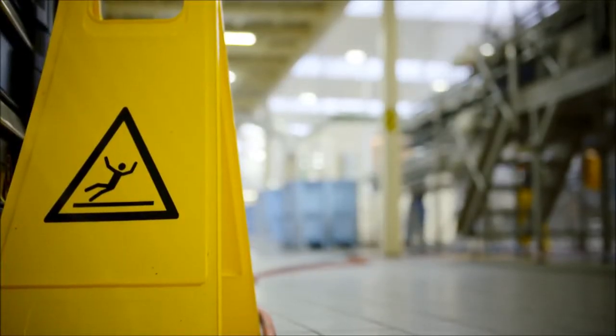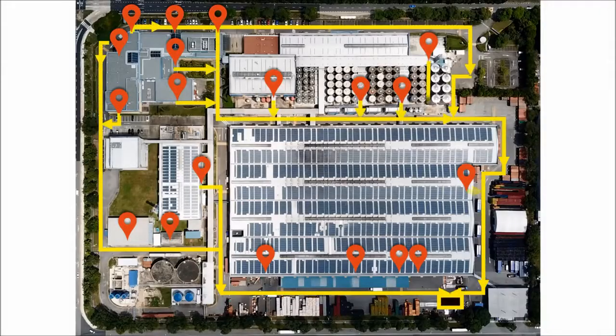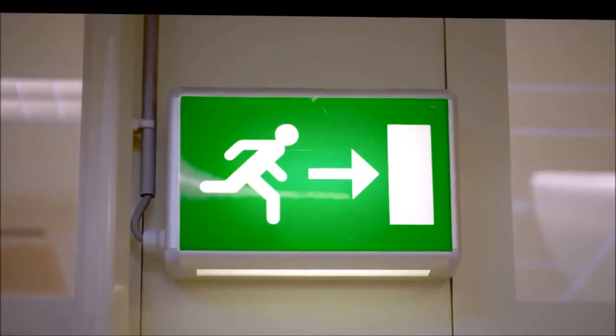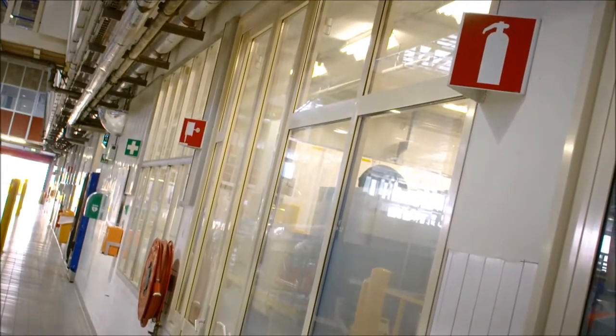In case of fire, CO2 or ammonia emergencies, follow the instruction of your contact person and go to the nearest assembly point. You can use the signing to find important locations for defibrillator and first aid yourself.